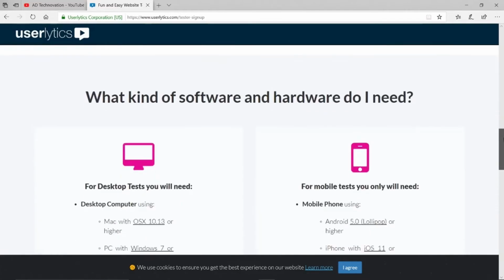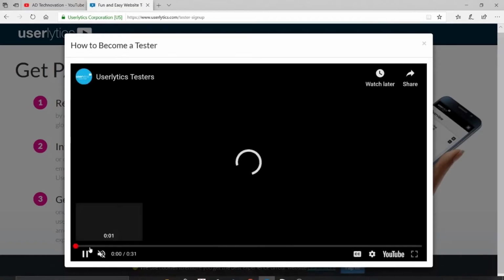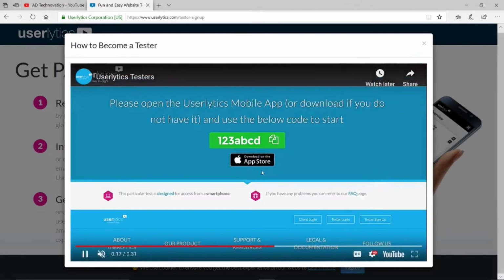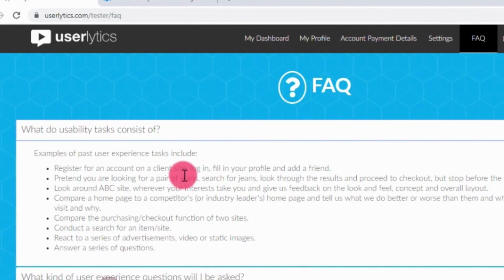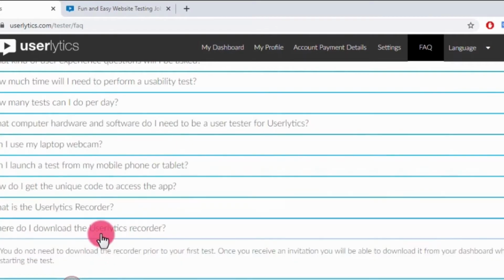Userlytics clients are Fortune 500 companies, the agencies that serve them, and advanced technology startups that want their websites and mobile apps to be as user-friendly as possible. During the unmoderated session, you must follow the instructions and respond to questions out loud. There are no right or wrong answers here. They are not testing you and are simply observing the user experience and usability of the app.